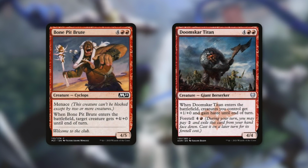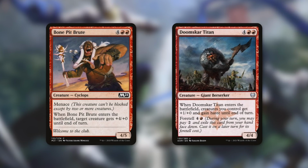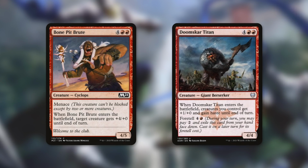Next up, we've got some ways to pump our team with Bone Pit Brute and Doomscar Titan. Bone Pit Brute is a 4/5 with Menace, and when it enters the battlefield, target creature gets +4/+0 until end of turn. And then when Doomscar Titan enters the battlefield, creatures we control get +1/+0 and gain haste until end of turn. So this can be very effective getting multiple creatures out on the same turn with this.